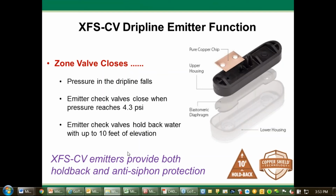I also wanted to mention down here at the bottom, it's an important point, that XFS-CV, when that check valve closes, it also protects the drip line from what we call siphoning, or it provides an anti-siphon protection. In other words, grit is not pulled into the drip line through the emitter into the tube, which could clog the emitter and of course eventually render it completely closed, and plants are going to die. So this check valve capability not only keeps the drip line full of water and saves water and avoids a mess at the bottom of the slope, but also avoids grit being pulled back in, especially in subsurface applications.